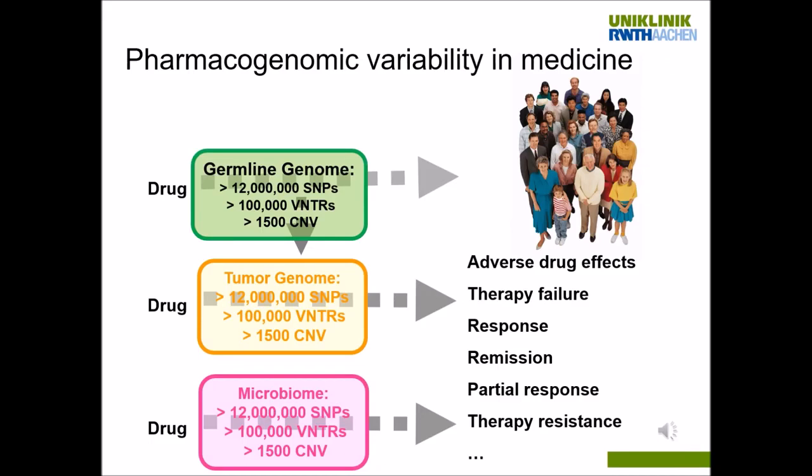Pharmacogenetic variability is observed between humans all over the world, and not only between humans, but also in animals, in plants, and in all living organisms that have a need for xenobiotic defense systems and barriers.